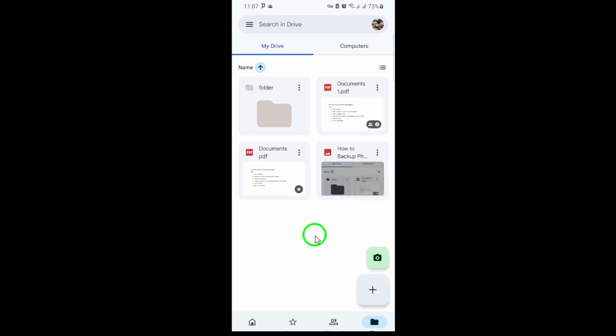So, open up your Google Drive, tap on Files, use those three dots, and start adding some color to your digital life.